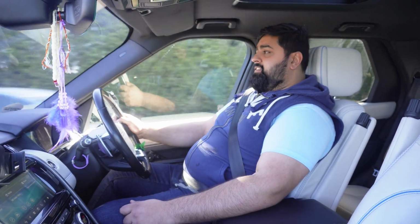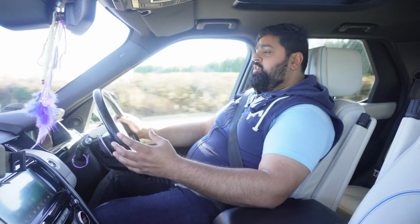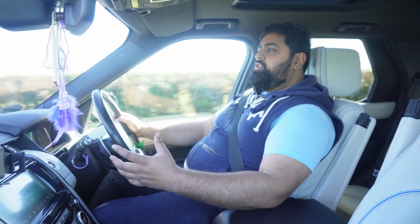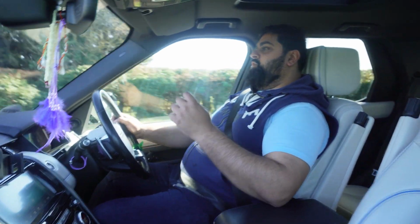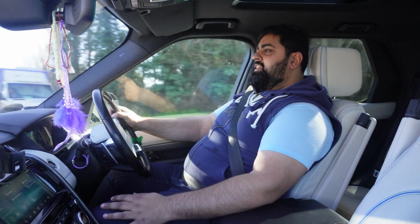But in terms of acceleration as well, the car's ever so light. It pulls away like a feather. It's beautiful. It doesn't have that heavy feeling like older automatics used to, and that high revving where you can just hear the engine revving up and trying to move away and struggling to pull away. There's none of that in this.